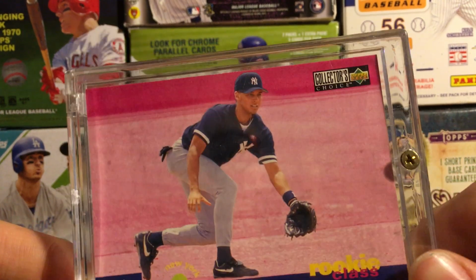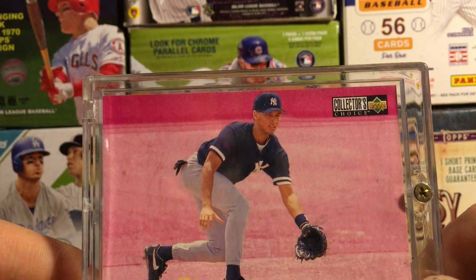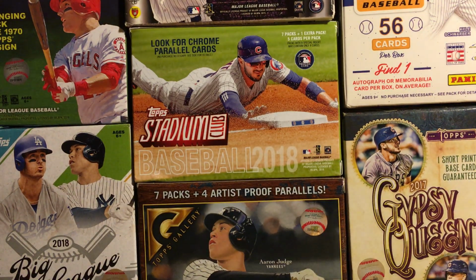Alright, Derek Jeter, Rookie Class Upper Deck pink. This one I also got from my card shop. Same thing as the Frank Thomas, I didn't have it, so I decided to pick it up. And these are my last two cards now.